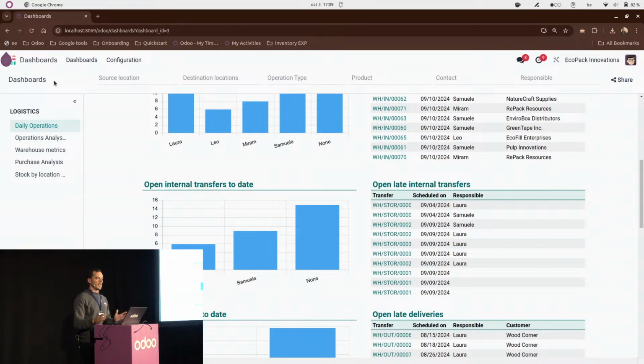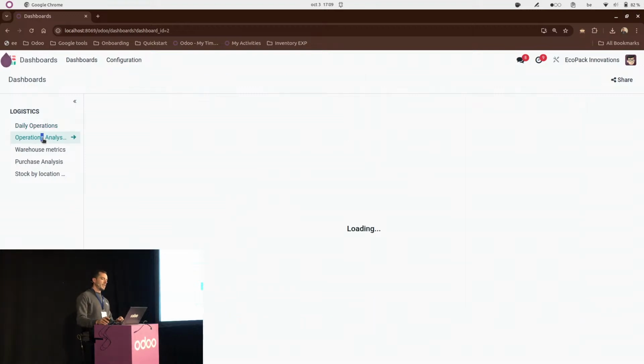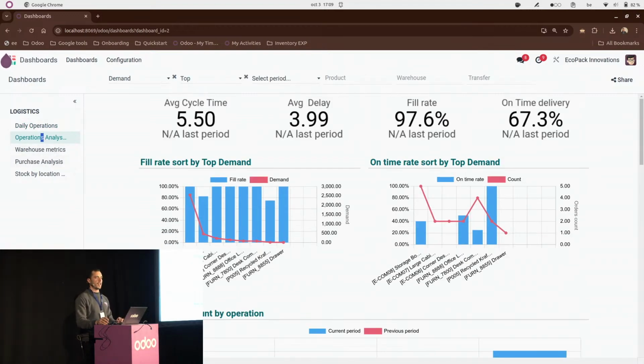That's great. But then let's say that at the end of the day, we were able to deliver, to receive everything, everyone is happy. Now is the moment to analyze the performance of your warehouse, to really have a look at how many transfers I did, how much time it took for me. Is someone performing better or worse than others? Are there some operations that are really taking me much more time than what I planned? To do this, we created the second dashboard, operation analysis.